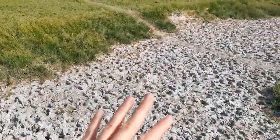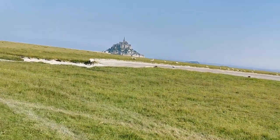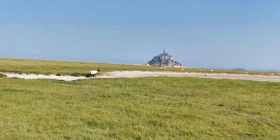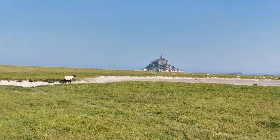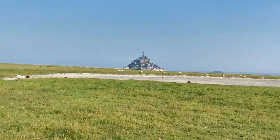And this part, I think they are like a soil that is slightly salty, seawater, so I think they are called les prés salés, and it's really nice to walk on them. And here we have this beautiful opening and the sheep enjoying their daily life.